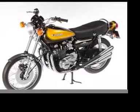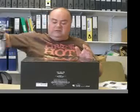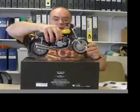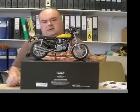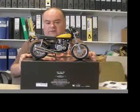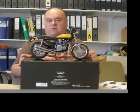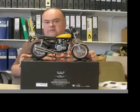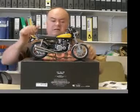Let me start with something rather special, and I have to say, rather expensive, but it's gorgeous. This is the Minichamps 1/6 scale Kawasaki 900 Z1, dating from around 1973. £160 is the recommended retail price. And yes, it does seem very steep, but if you think the two 1/12 models are about £78 each, this is 5-10 times better than those, and I'll tell you why.